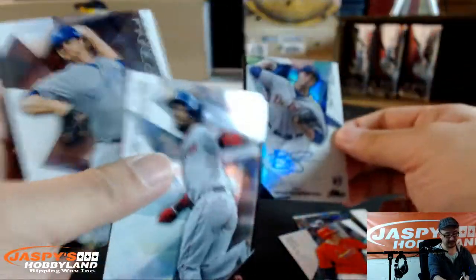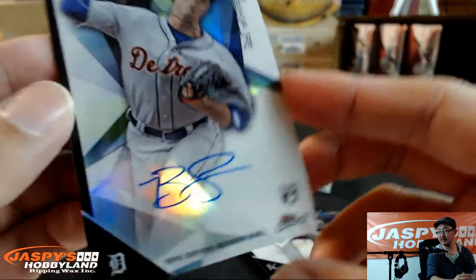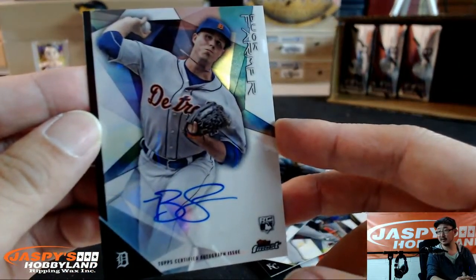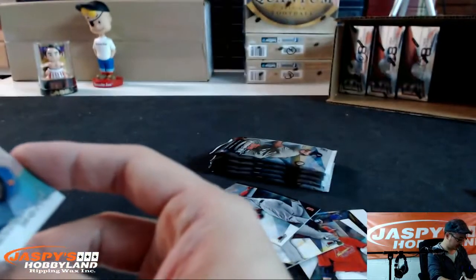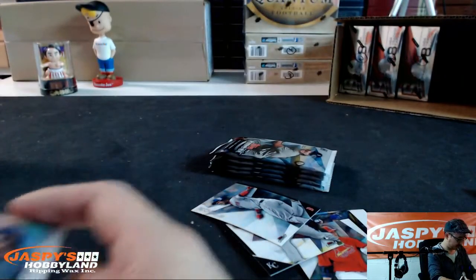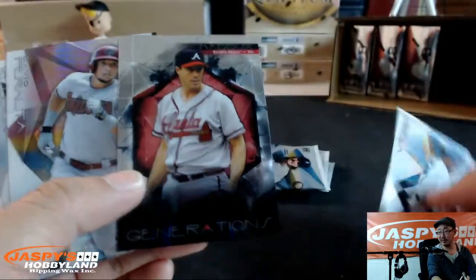Look at this. Who do we have here? This is Buck Farmer, Detroit Tigers. Nice autograph there. Pulled his autograph a little bit earlier.